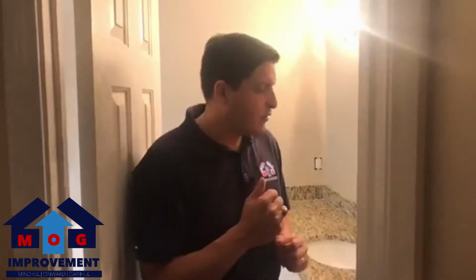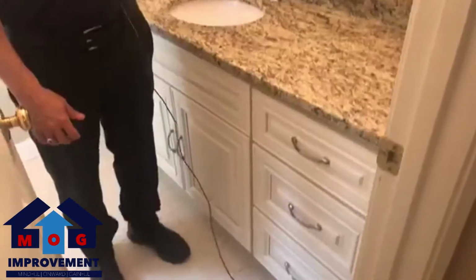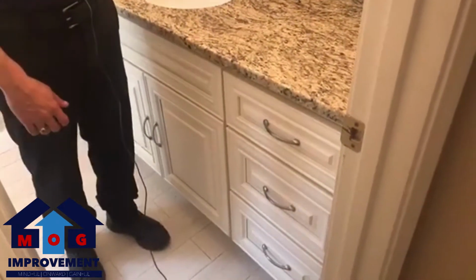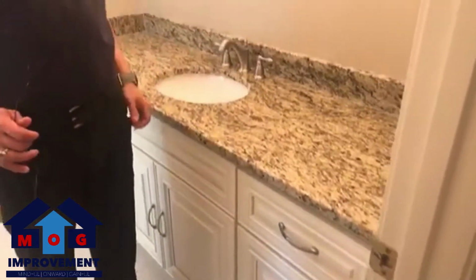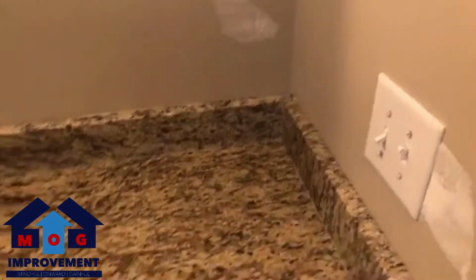If you want to check it out, we completely replaced the vanity, the granite countertop, sink and faucet. We removed a big mirror that was above here, and we replaced the light fixture. We added a light fixture out here. Oh, and here. We moved it inside the bathroom because it was outside. This is a really old house.